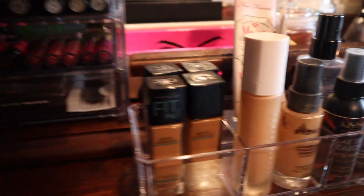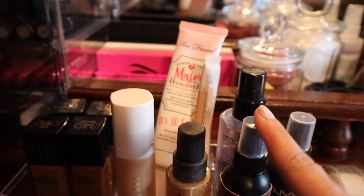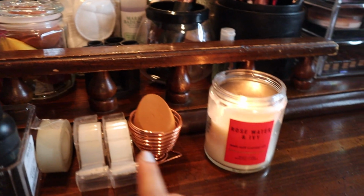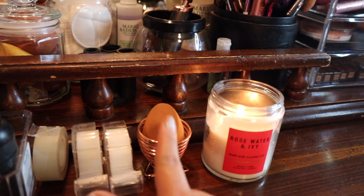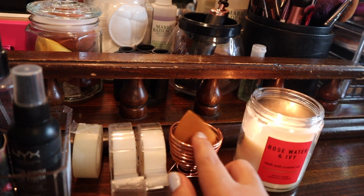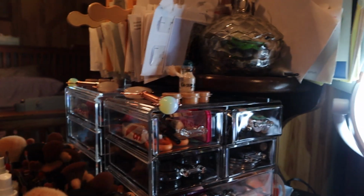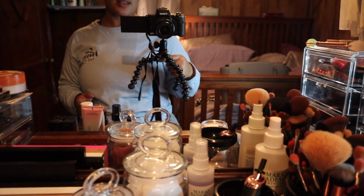And then I have my foundations and my big primer and setting spray that did not fit anywhere else. And I just have this little cute thing my bestie bought me. It's for my most used beauty blender. And I have a cute little candle going. So yeah, that's pretty much it for that.